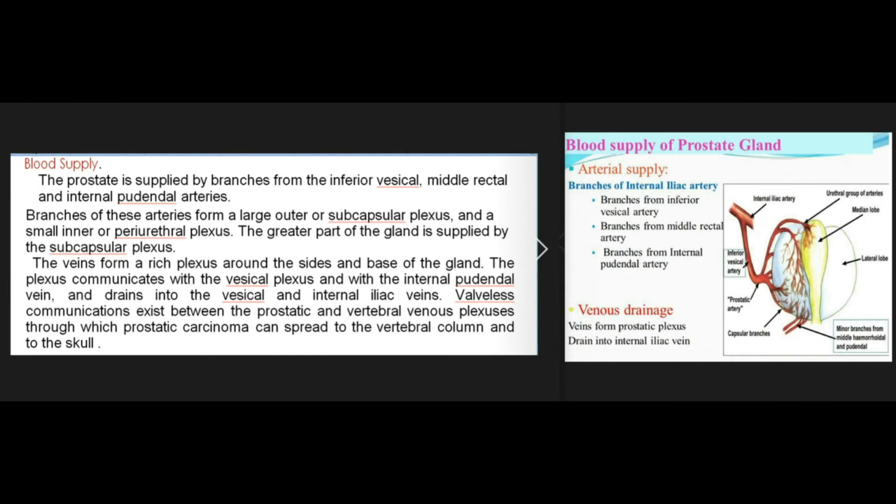Blood supply. The prostate is supplied by branches from the inferior vesical, middle rectal and internal pudendal arteries. Branches of these arteries form a large outer or subcapsular plexus, and a small inner or periurethral plexus. The greater part of the gland is supplied by the subcapsular plexus.